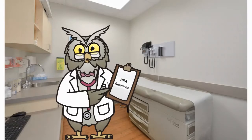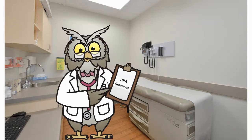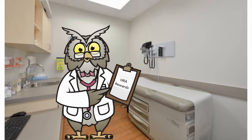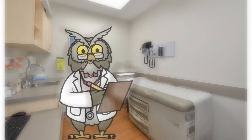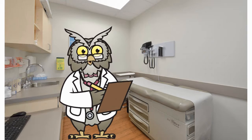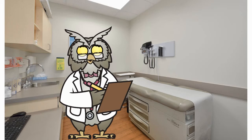Pete's employer also contributes MyMedical Rewards to his HRA to reward him for smart shopping. Notice that $44 in rewards is shared with him for using the lowest cost provider. Pete can only earn rewards if he goes to a provider where the price is below the reference price for that procedure. Pete worked with my receptionist to schedule an X-ray at the low-cost provider, which saved him $172 from what it would have cost for the exact procedure at the highest cost provider.